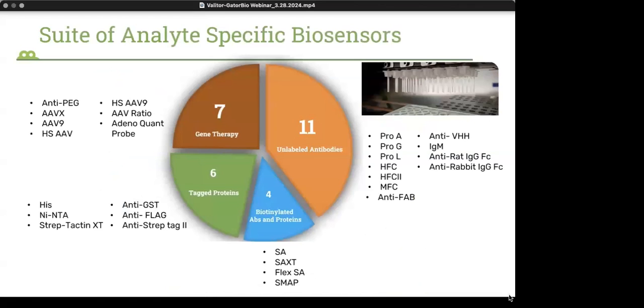Coming to our biosensors and kits, we have more than 28 at this time. These include sensors for unlabeled antibodies, for biotinylated proteins, small molecules and peptides, tagged proteins, and viral vectors. Some of our recently launched novel products include the Streptactin XT biosensor for twin strep tagged proteins and the anti-VHH biosensor.